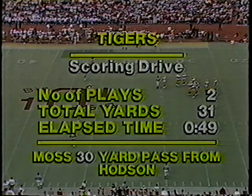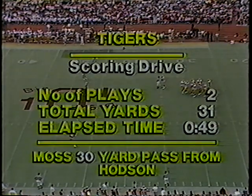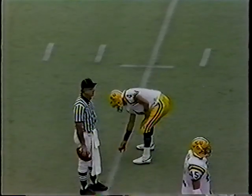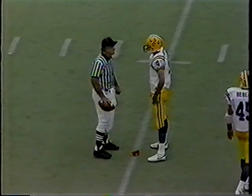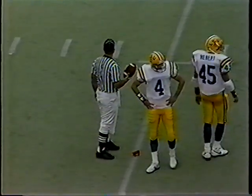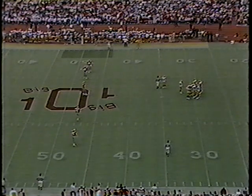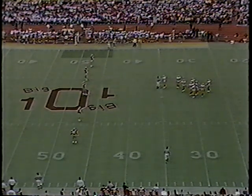Quick drive indeed by LSU, using less than a minute, 31 yards, two plays. They had contained LSU and made them work for everything they had to earn. And all they had earned up to this point was a three-pointer. Then on the kickoff, the coverage team let down just a little bit, and you had that great return to put LSU in great field position. Two plays later, they're in the end zone. How's that saying go? Don't let the bear out of the, or the Bengal tiger out of the cage.